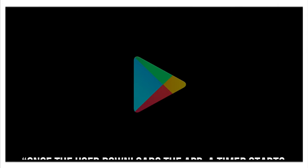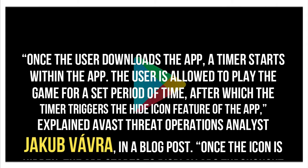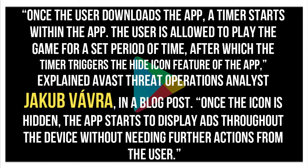Once the user downloads the app, a timer starts within the app. The user is allowed to play the game for a set period of time, after which the timer triggers the hide icon feature of the app, explained Avast threat operations analyst Vavra in a blog post. Once the icon is hidden, the app starts to display ads throughout the device without needing further actions from the user.